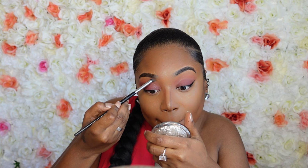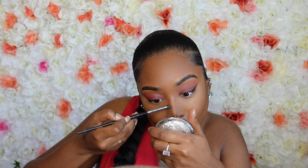Contouring with the Fenty Beauty Matchstick and Espresso. I'm gonna use a little bit of setting spray, just a tiny, tiny bit. Contouring with Fenty Beauty Mocha Mami Bronzer.